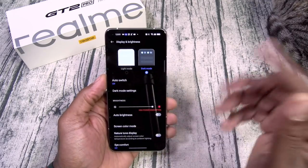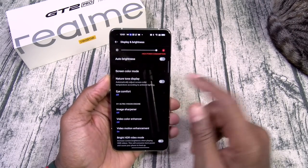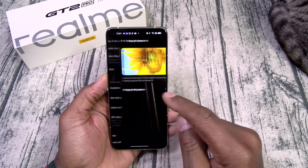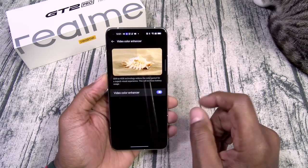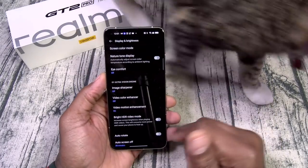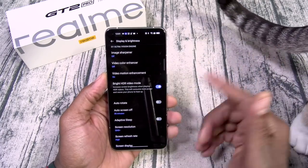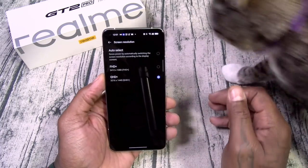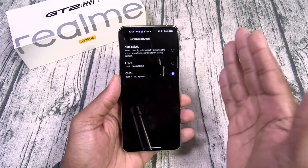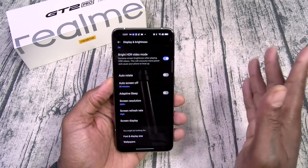Let's go to display and brightness. Okay, quad HD panel. Okay, let's go to, matter of fact, image enhancer. Leave that on. Video color enhancer. Leave that on. Video motion enhancer. Leave all of that on. Okay, bright HDR video. Why not? Auto rotate. Screen time. Okay, check this out. Screen resolution. WQHD. On a $600 phone, quad HD display. This is crazy.